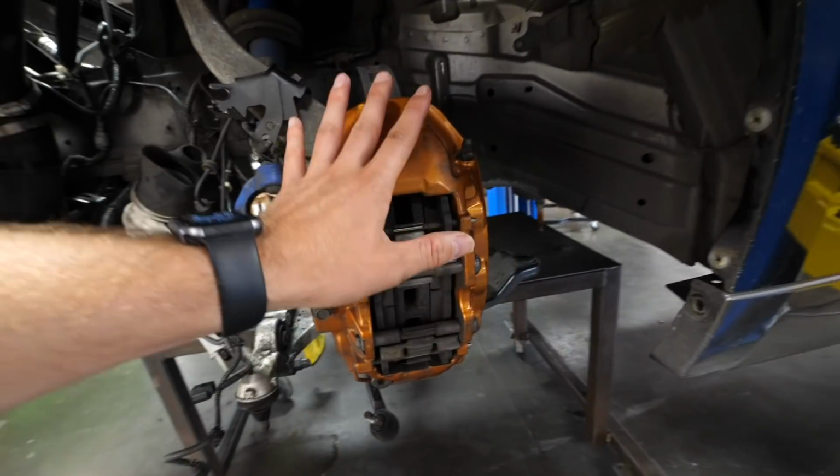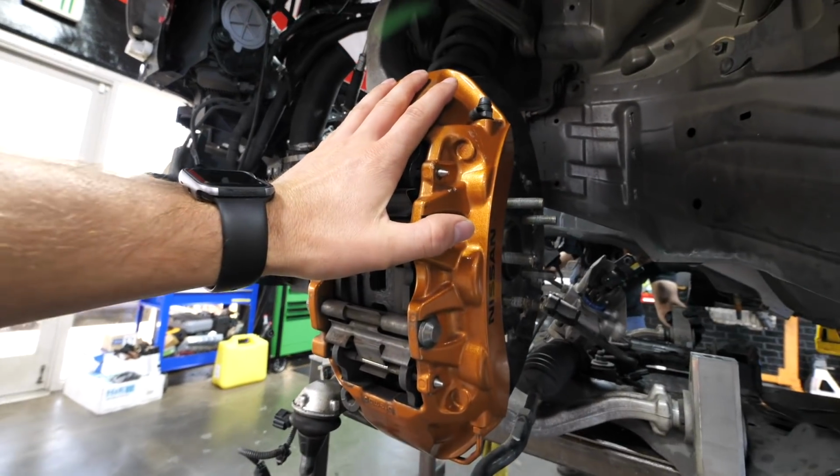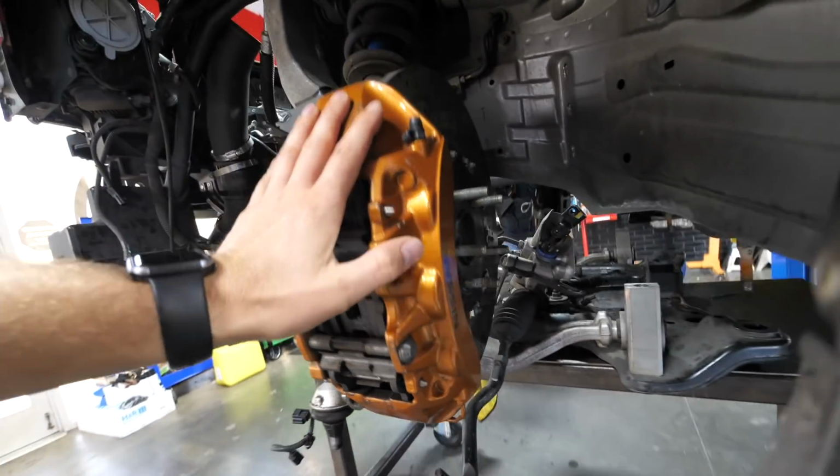And look at the brakes on this thing. It is a freaking monster of a caliper, and these are carbon ceramic brakes, which is really cool. It makes this car stop a little bit faster, which we definitely need. We want to go fast, but we need to stop fast. That's just as important. Otherwise, that'll be the end of the channel. That'll be done.